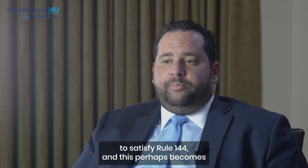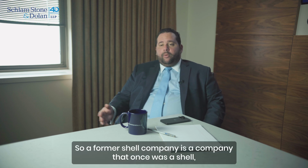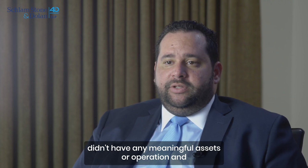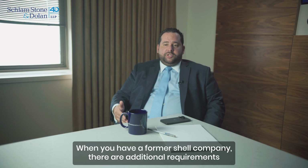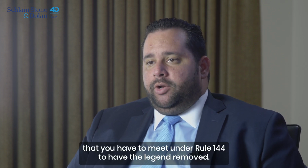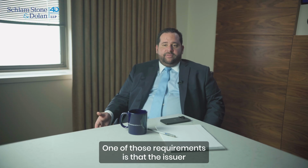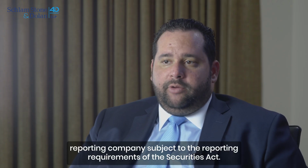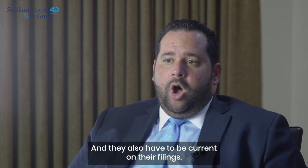Now, there are a number of different requirements that have to be met to satisfy Rule 144. And this perhaps becomes most significant when dealing with something called a former shell company. So a former shell company is a company that once was a shell, didn't have any meaningful assets or operations, but is no longer a shell and is in fact an operating company. When you have a former shell company, there are additional requirements that you have to meet under Rule 144 to have the legend removed. One of those requirements is that the issuer has to be a mandatory reporting company subject to the reporting requirements of the Securities Act, and they also have to be current on their filings.